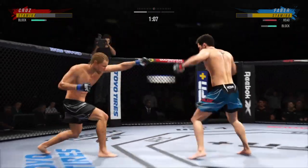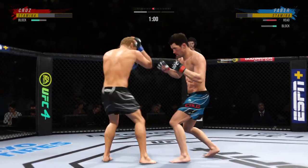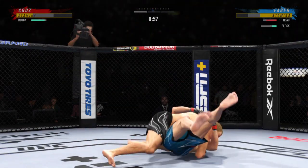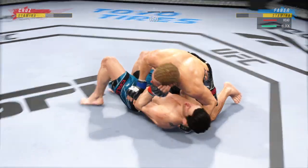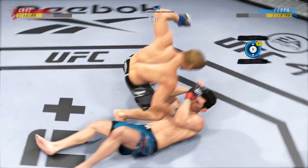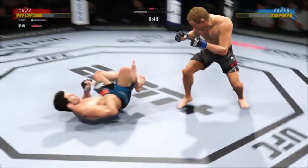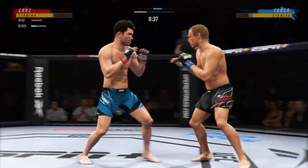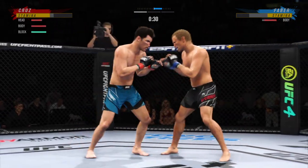Throws a big right hand, but doesn't find its home. All right, so he lands another hook. He's already landed several in the round. That one might have been the best one. But what I like about him throwing his punch over and over again, he just has a fantastic ability to land that punch. Oh, nice job working hard, posting, and getting back up.